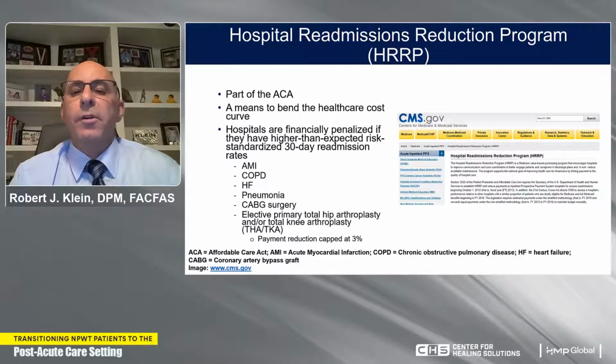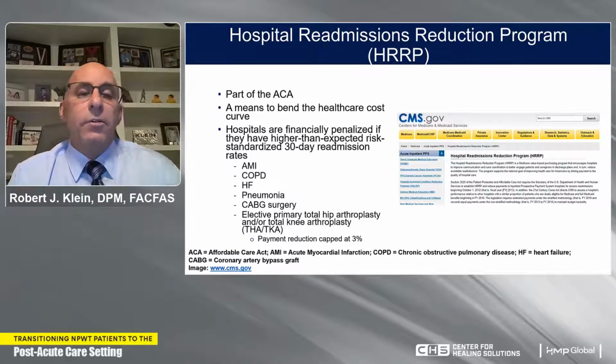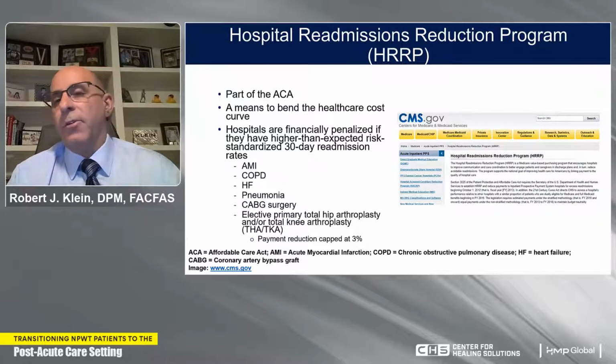As I shared, it's part of the Affordable Care Act, and it began on October 1st of 2012. It was designed as a means to bend the healthcare cost curve. In essence, hospitals are financially penalized if they have a higher than expected risk standardized 30-day readmission rate. Currently, 6 diagnoses are being followed by the Hospital Readmissions Reduction Program, and these diagnoses include acute myocardial infarction, chronic obstructive pulmonary disease, heart failure, pneumonia, status post-coronary artery bypass grafting or CABG surgery, and elective primary total hip arthroplasty and total knee arthroplasty. And the payment reductions are capped at 3%.